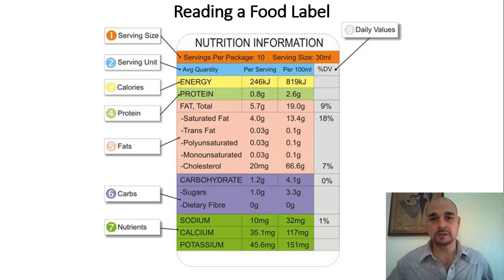All right, so reading a food label, we're going to go through these 8 different areas here. Number 1 is the serving size. For this package, there are 10 servings in the package, and the serving size of each is 30 milliliters. Then the average quantity, per serving, 1 serving, and they've also listed it as quantity per 100 milliliters.